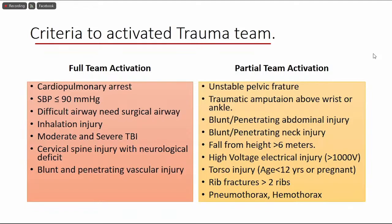If we meet the criteria of full team activation, just like on the slides, you can contact them. But if you want only some of the members to give their opinion, join the exam, or reevaluate the patient, that is partial team activation. The trauma team will go to the emergency department within 15 minutes.